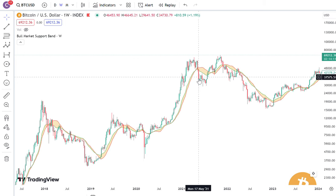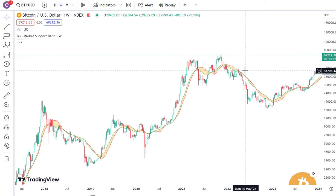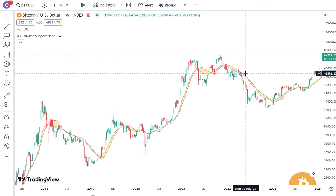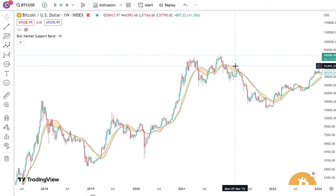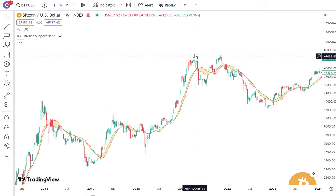But because of what happened over here, with price pushing back up, you think how many people here are waiting? I was waiting. I was thinking there's a potential for it to break through. Of course, the probability is low because the bull market support band is negative sloped. It just served as rejection all the way down. That would have been a good exit point. You don't have to time the top, but that would have been a good exit point.